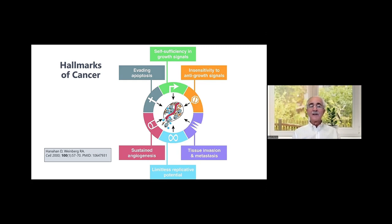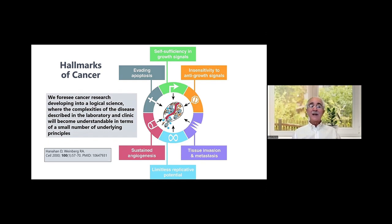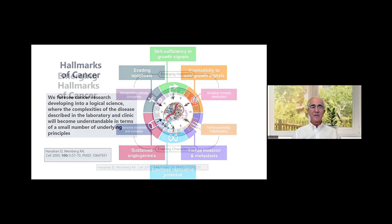And then the sixth one was evading apoptosis. Normally when a cell is faulty in the body, it should kill itself. It should commit suicide in a controlled way, which is called apoptosis. But cancer cells seem to evade apoptosis, even though they're highly abnormal. Hanahan and Weinberg said, we foresee cancer research developing into a logical science where the complexity of the disease described in the laboratory and clinic will become understandable in terms of a small number of underlying principles. And of course, these 6 were originally proposed.